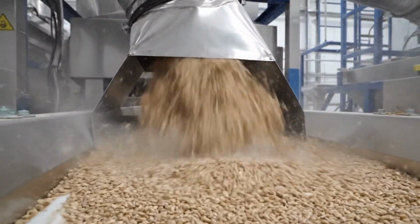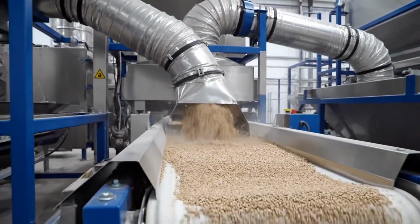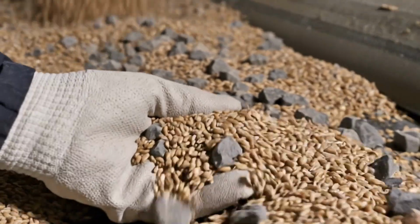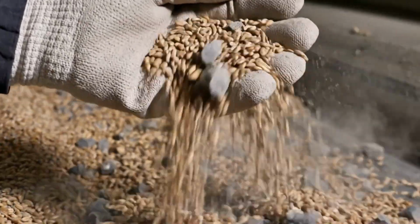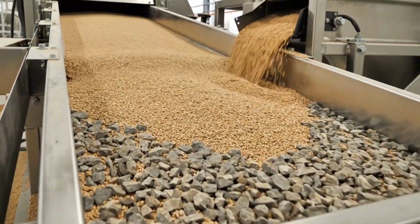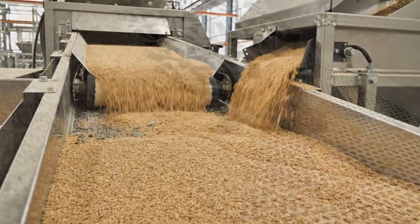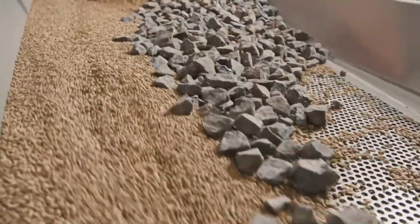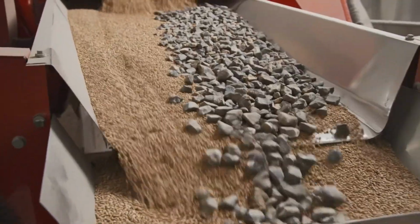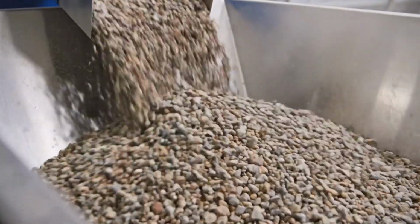Then, air aspirators suck away the light dust and empty seed husks. The batch is cleaner, but it still contains small stones that are the same size as the seeds. This is a destoner. It uses density to separate heavy rocks from lighter seeds. The seeds float on a cushion of air and flow down, while heavy stones vibrate uphill. It removes thousands of tiny stones that would otherwise crack a tooth.